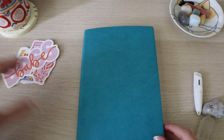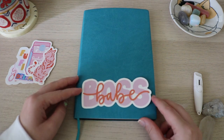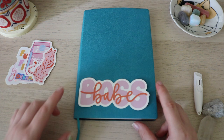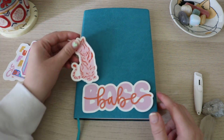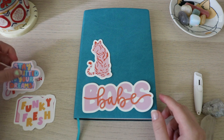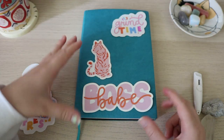Okay, so I know that I want to use this one because I don't think this would fit on the normal size that I use, and who knows if I will have this size again. So definitely this one, and I think the tiger goes perfectly with this. Like, they're literally made for each other. And that one's my favorite.